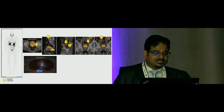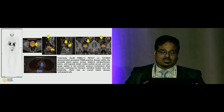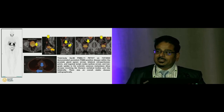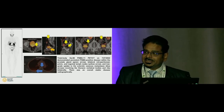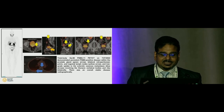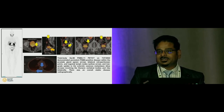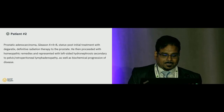And as you can see, you're able to not only see the smallest of the lesions, but you're also able to pinpoint the bone metastasis in which the PSMA expression is less, and that correlates with sclerosis on the CT images. And this patient had stable disease, and that's why we could keep him on follow-up.